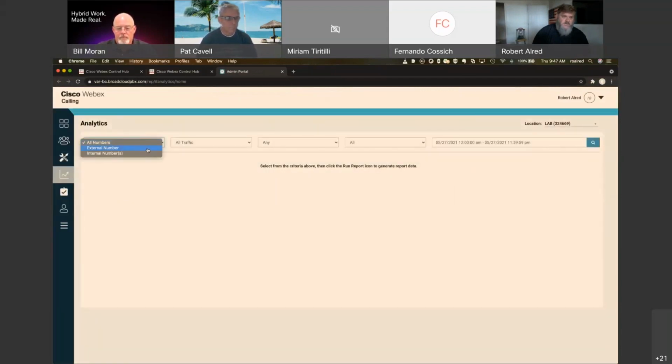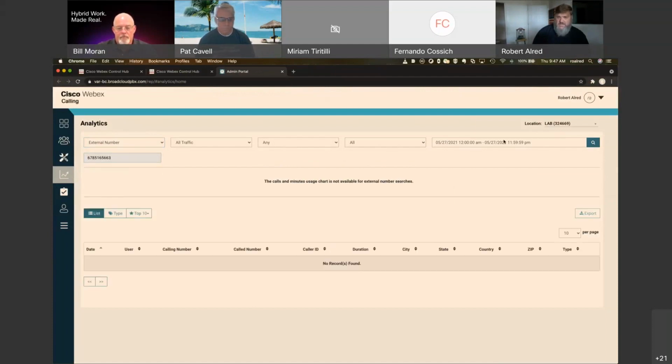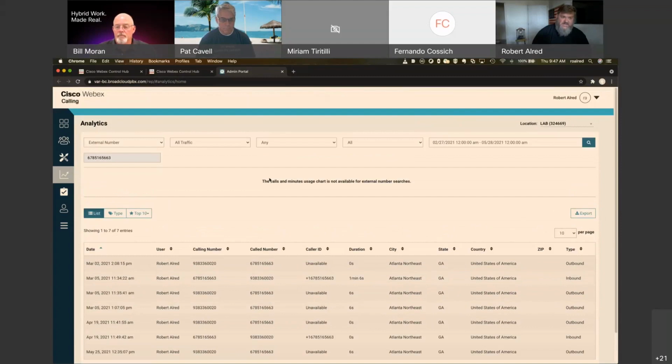So I can look by external number. I can put my cell phone number in. I need to change this date because I haven't made a call in a while. And hit apply and search. And so one of the things as an administrator I always got a call about is, hey, who's calling this cell phone and bothering them? Somebody from the organization is calling and bothering them.